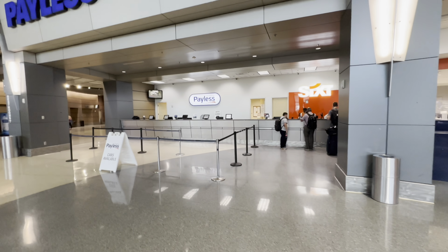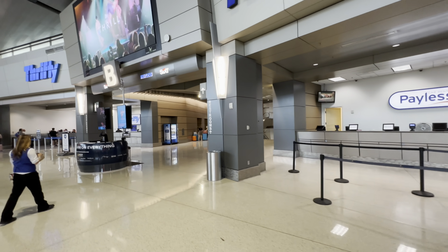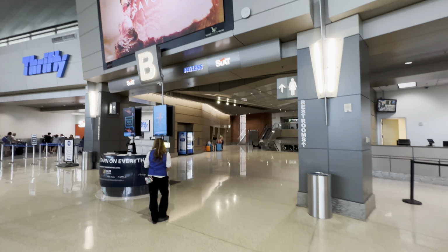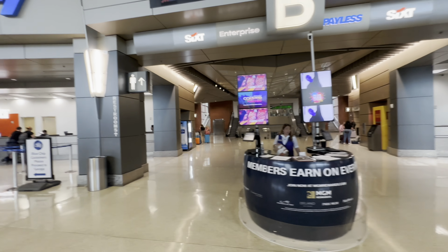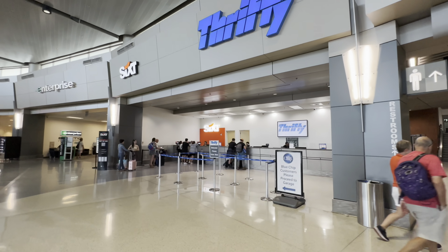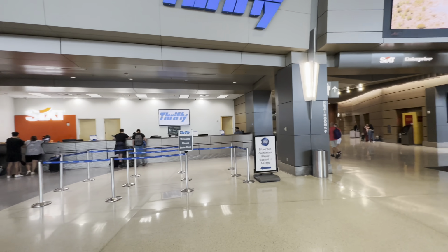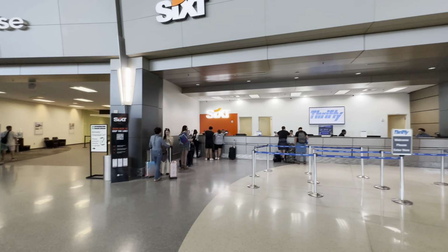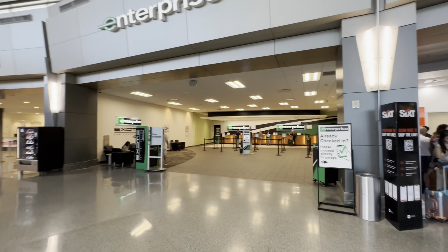And there's actually a Starbucks here. Sixt counters. Sorry, Sixt. My apologies, I always say that wrong. And then to get to the garage with Sixt or Payless or Enterprise, you can go down here. Sixt and Thrifty. I guess Sixt has two counters. Not sure why there's two counters. Maybe they needed more space. Here's Enterprise.